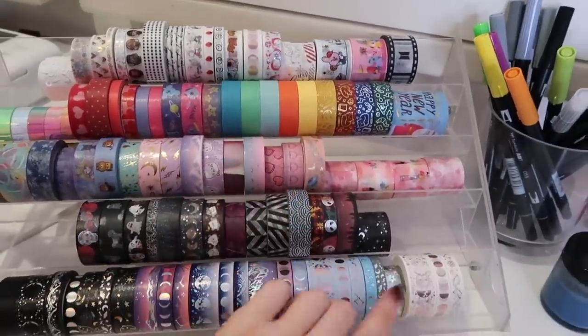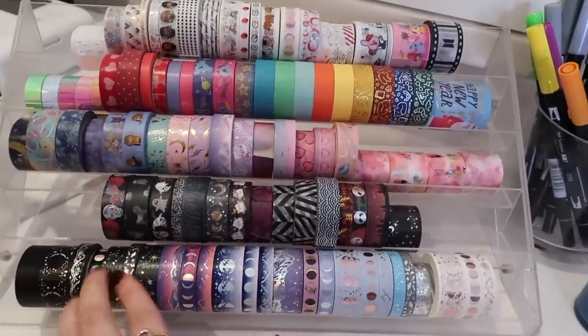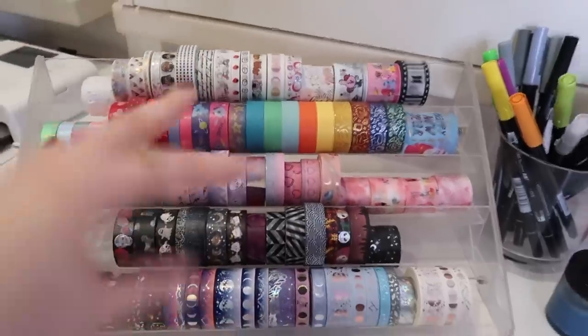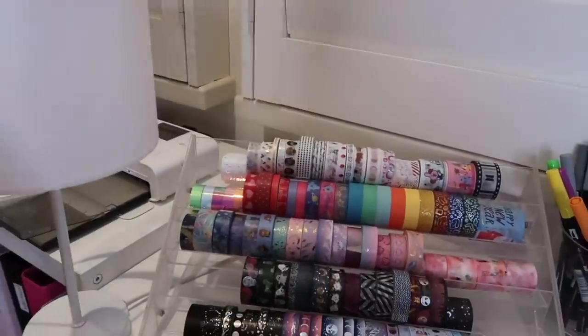So it's really good to just store your washi tapes. And I've sort of tried to organize them. So, you know, these are mostly Paper Geek Co ones, which is just my favorite. I've tried to organize them. I don't know if you can tell. It's so nice to just be able to easily see all my washi tapes like this. Then I just have this lamp, this boring lamp that I got from Kmart or something.